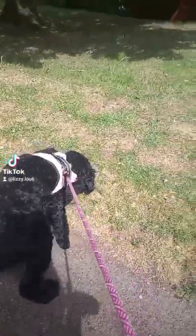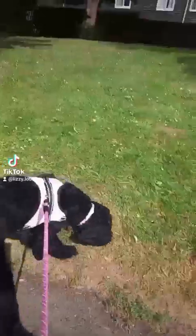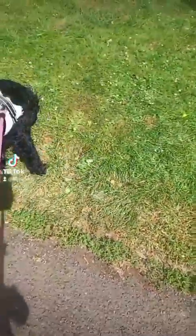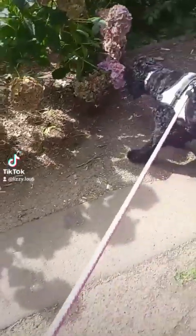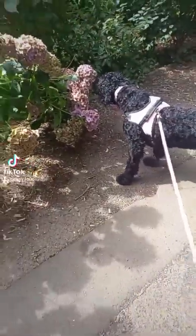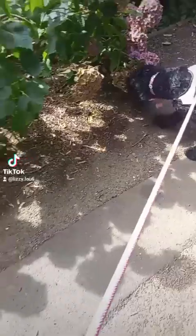Come on, come on. And then when we get to the bit where she normally goes on an extended lead, we will swap the leads so she can have a little run around, and then we will swap back. First time doing this, so hope it goes down well. Come on, you're very sniffy.